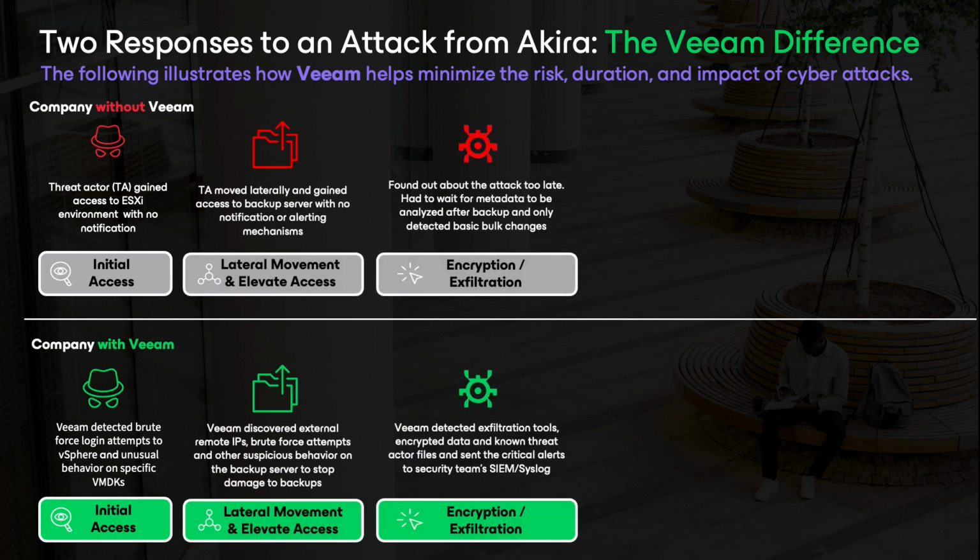Thirdly, and potentially most importantly, a lot of the other options out there without Veeam are really looking for pretty basic bulk changes, and it's after the backup's been done and you have to send data out to their cloud to be analyzed, leaving a backdoor open to the threat actor. Whereas with Veeam, we truly look for encrypted data, suspicious file extensions, as well as suspicious known threat actor tools during the backup when they happen, and we forward them to your security team. They don't want another dashboard to monitor, so we bring the data to them.